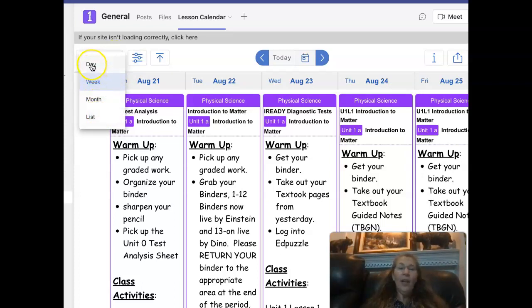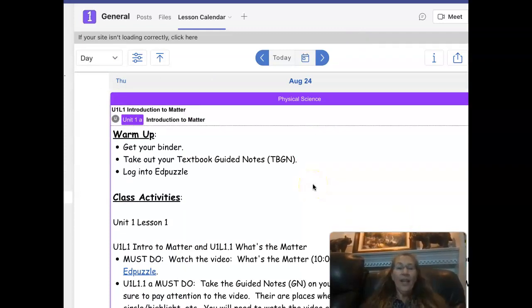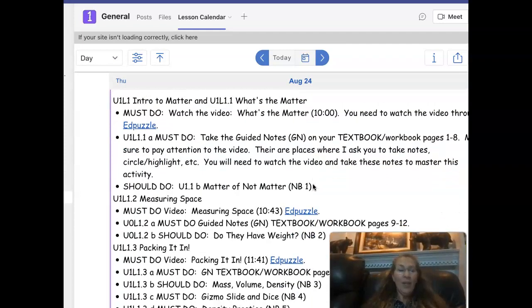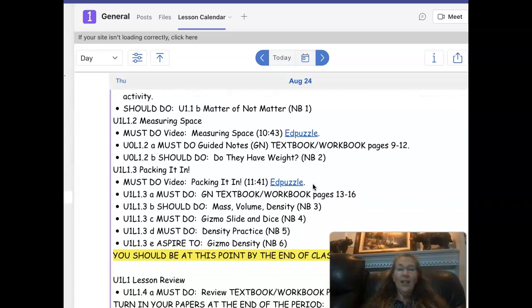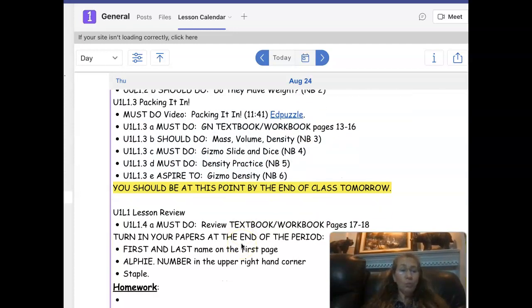I want to look at it by day, so I could click here, or I could also just click on the day that I was interested in. This pulls up the post for that day that I missed, and it has the information of that stuff that we did while I was missing. Here it gives you an idea, the must-dos, the should-dos. I can't pull my screen down here far enough, but there's an agenda item, so it'll have when the test will be for them to put in their agenda and start organizing.